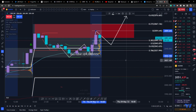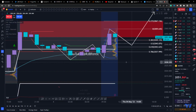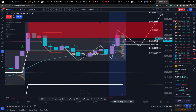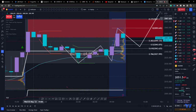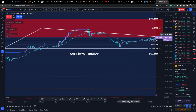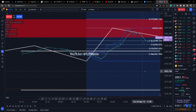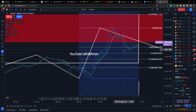What I like to see, right, there's two ways to look at this. If this were to close here or a bit higher, call it what you like, hanging man, whatever it is, if you move down to a lower time frame, let's go down to a 1 minute to show you, this is essentially a market that's moving back up.